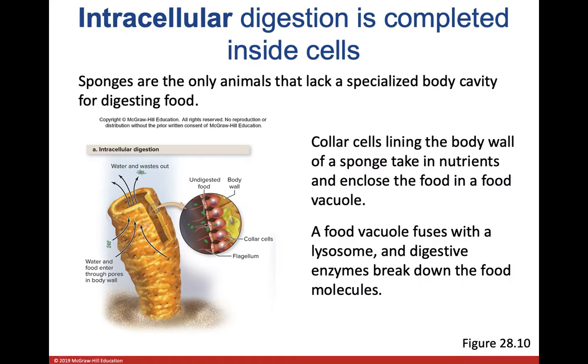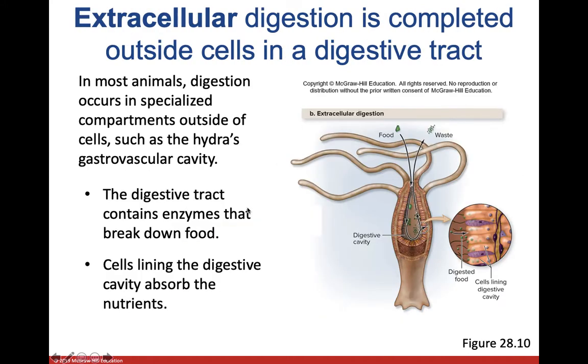So sometimes there's something called intracellular digestion, which is completed inside of the cells. So these little guys here, like sponges, if you recall back from our sponge lecture, they eat food very strangely. They suck it inside of their body and break it down on the inside. There's extracellular digestion on the other form, where cells break down things on the outside of their body and bring it in.